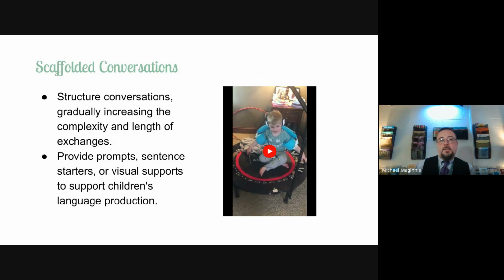Scaffolded conversations. Now, here's another one of the things like transactional language that I really didn't understand until it was explained to me. Scaffolding in the construction sense refers to that armature outside of a building that allows workers to crawl up and traverse via ladders and so forth. But scaffolding just really means supporting. So what I'm talking about is structured conversations, gradually increasing the complexity and length of exchanges by providing prompts, sentence starters, or visual supports to support children's language production.